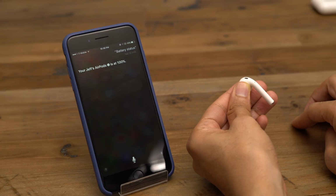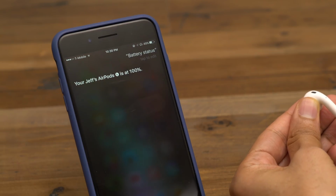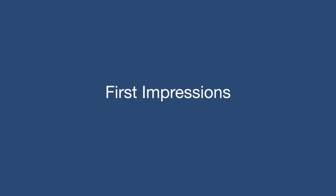But what if you don't use Siri? Well, you can outright disable it, or you can assign the double tap function to a play-pause command.